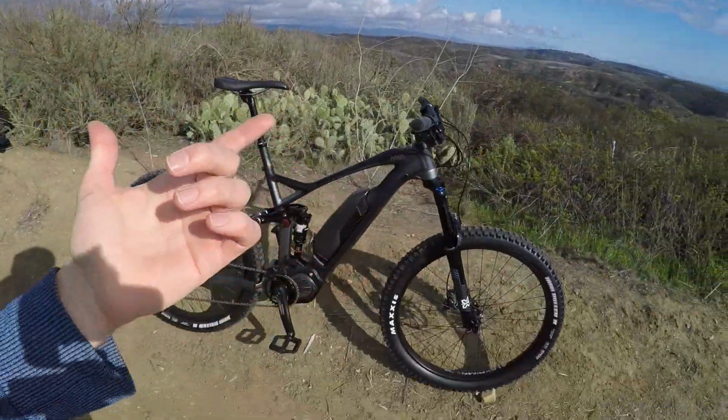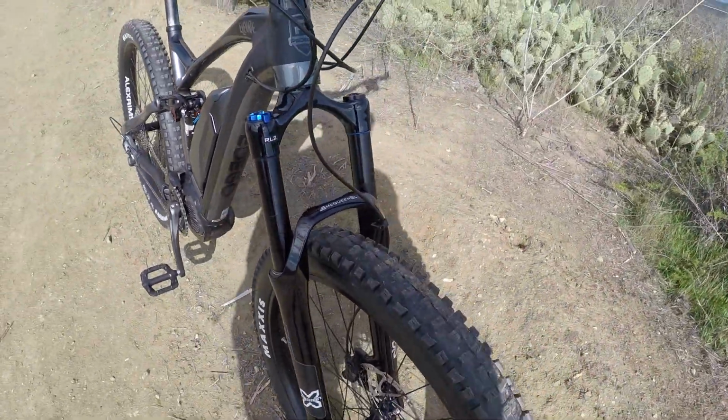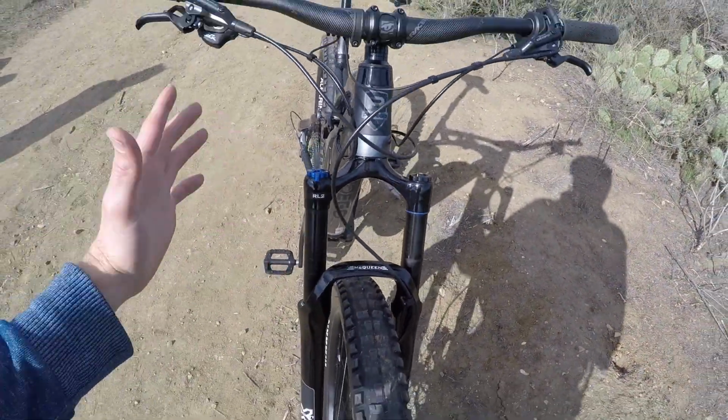The wheels themselves are relatively lightweight, and that allows the suspension to actuate really smoothly. I would classify this as maybe a trail or all mountain type of bike. The front suspension is 140 millimeters of travel. X-Fusion McQueen, I love the anodized black stanchions. 140 millimeters travel, that's pretty good.